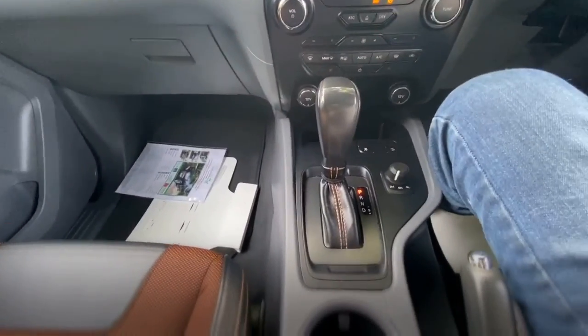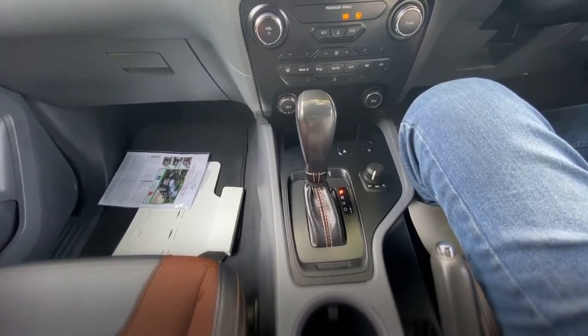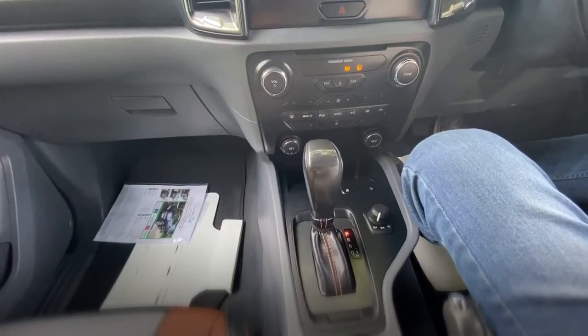6-speed automatic gearbox. I think the average is about 32-33 miles per gallon. It's going to depend on you and how you drive. Obviously you could potentially get more than that, but it's an average.